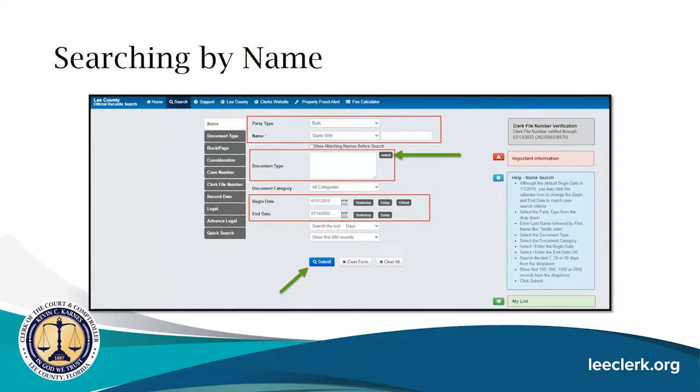So the first search method is searching by name. In order to search by name, you must know the name. You cannot leave that section blank. If you see right next to the word name is a red asterisk, that means that this information is required in order to perform a search. The party type does default to both, but you're able to change this to grantor or grantee if you know which one of them it is. Most people just leave it at both just to capture everything.